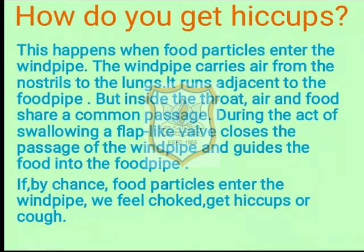Students, you might have experienced hiccups sometimes. Hiccups means hitchki. Students, do you know how you get hiccups? This happens when food particles enter the windpipe. The windpipe carries air from the nostrils to the lungs. It runs adjacent to the food pipe, but inside the throat, air and food share a common passage.